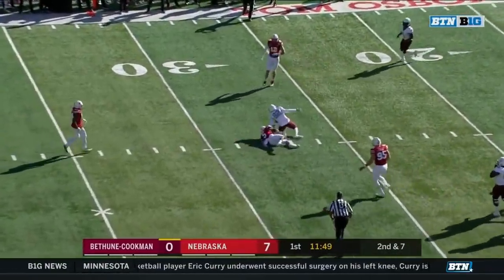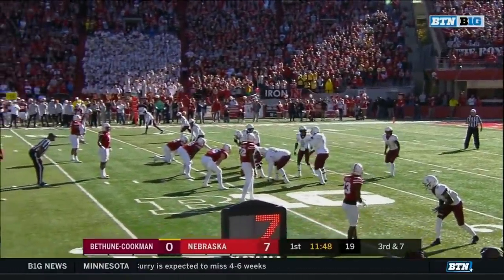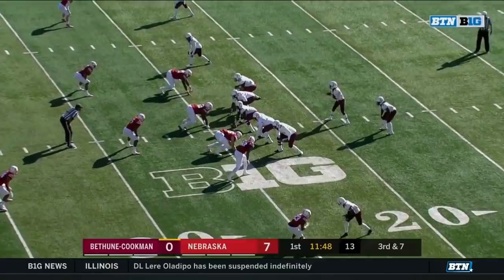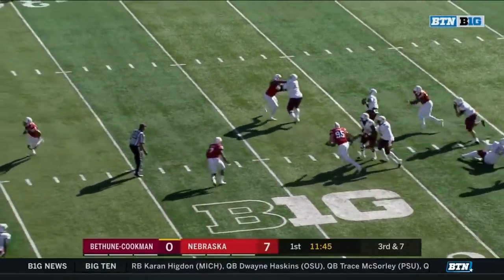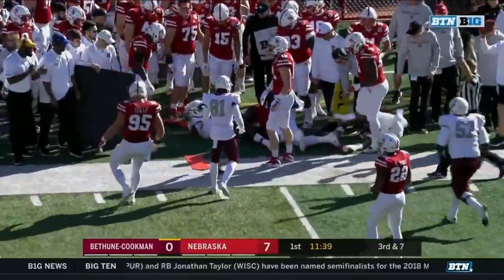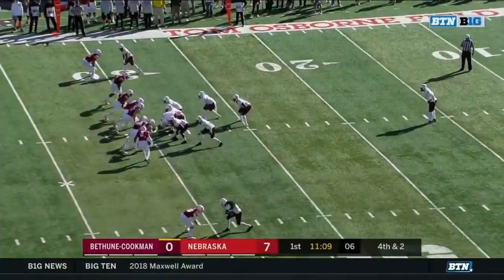Out of the shotgun, pass is incomplete. Brings up a 3rd and 7. Israel back to throw. He'll try to run out of trouble. Got a ways to go. And the tackle is made by Freedom Akimoladu.